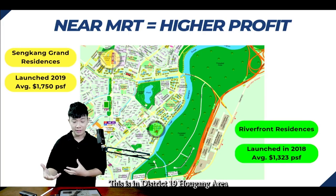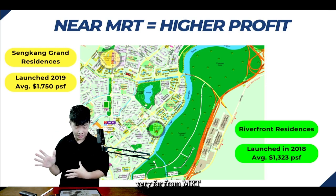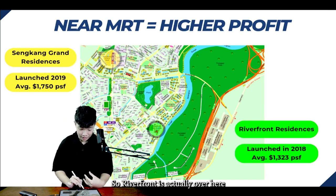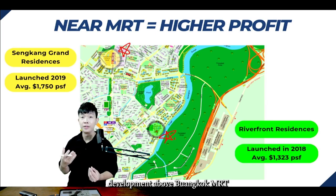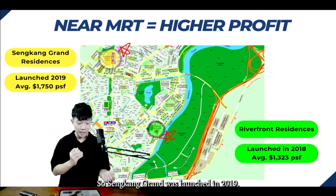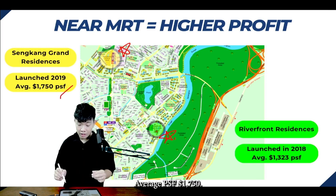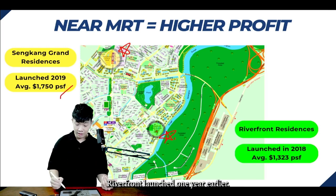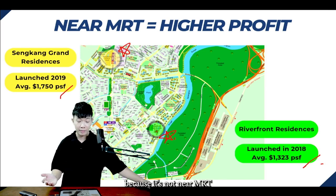This is in District 19, Hougang area. Riverfront is not near MRT, very far from MRT. So Riverfront is actually over here. Then Sengkang Grand is an integrated development above Sengkang MRT. Sengkang Grand was launched in 2019, average PSF 1,750. Riverfront launched 1 year earlier, average PSF 1,003, and that's much more affordable because it's not near MRT.